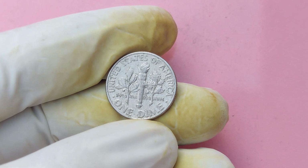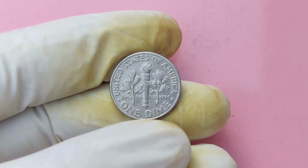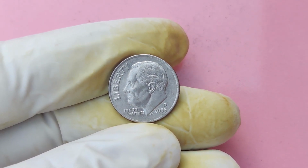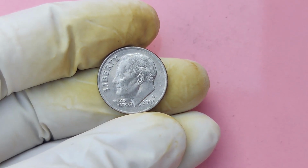Minting errors occur when something goes wrong during the production of a coin. Sometimes it's a double strike, a missing feature, or even a misaligned die. These errors make certain coins unique and highly valuable because they represent a one-of-a-kind mistake in the minting process.